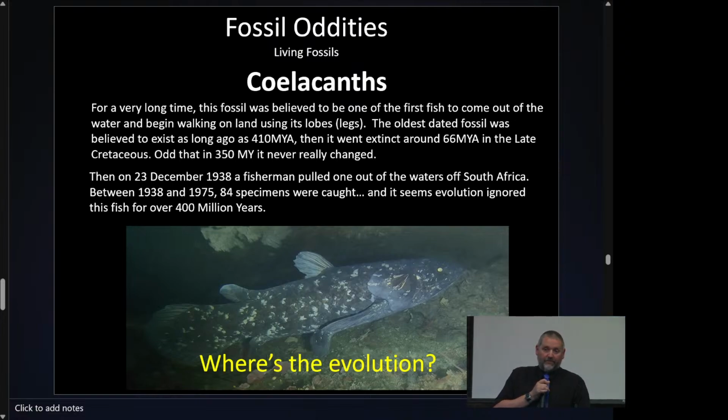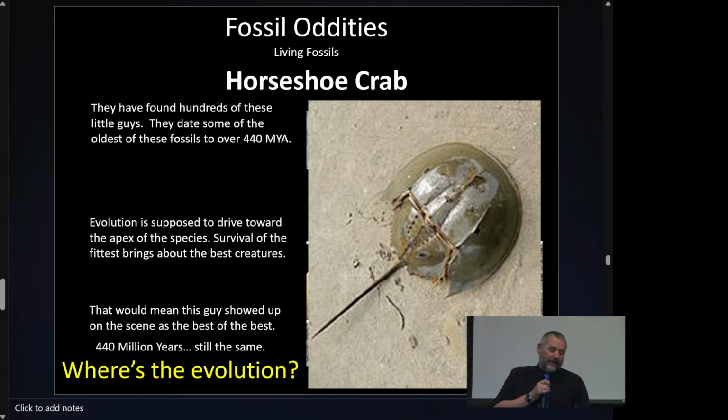How about the horseshoe crab? Everybody knows what this little guy is, right? There's fossils like these. You can actually get them for cheap. They're kind of cool. They have found hundreds of these little guys, right? They date back to the oldest being 440 million years ago. They love that word, million. Evolution is supposed to drive toward the apex of the species, right? That's what they tell you. Survival of the fittest.